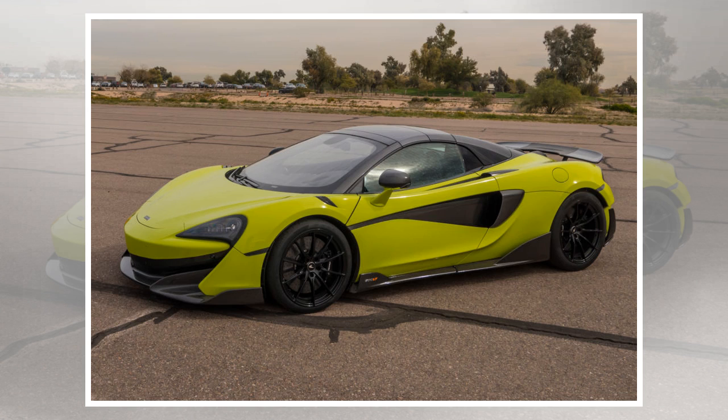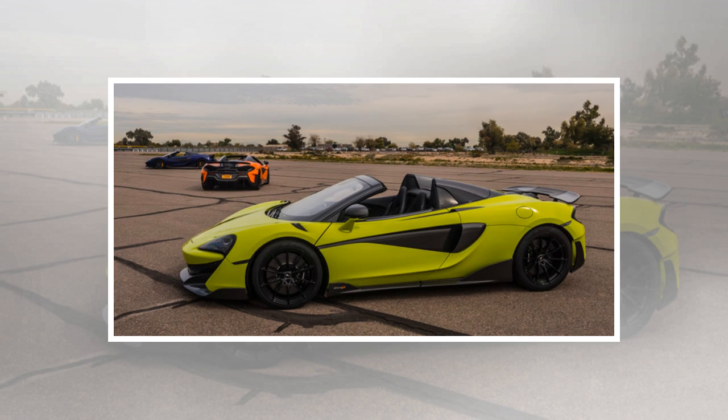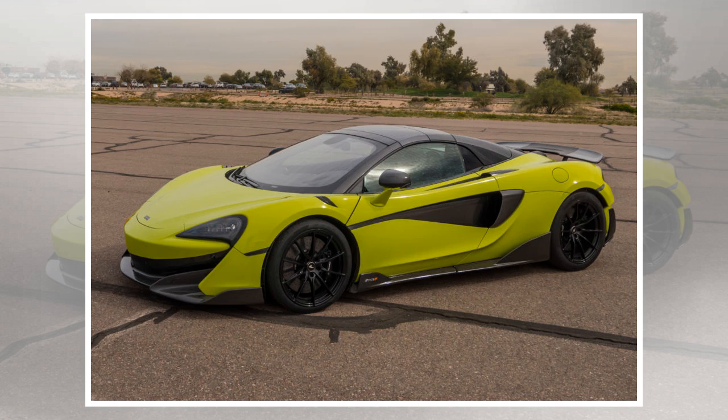As a result, it brushes the scales 220 pounds lighter, 100 kilograms, than the 570S Spider Eric drove a few months ago. The lightest dry weight for a 600LT Spider is 2,859 pounds, 1,354 kilograms, but with fluids and a full tank of gas, you can expect to be closer to 3,100 pounds, 1,400 kilograms. The importance of weight saving is also obvious from the interior. Here, going nuts with the options list gets you seats prized for their lack of mass, not the number of degrees of power adjustment.